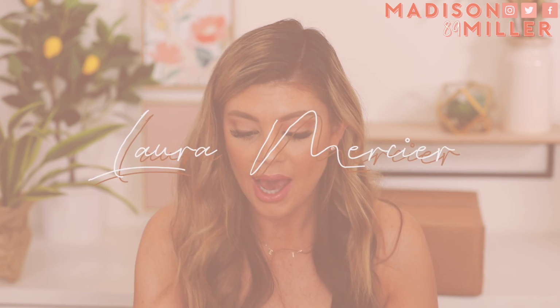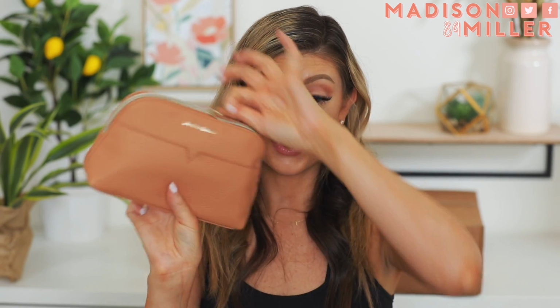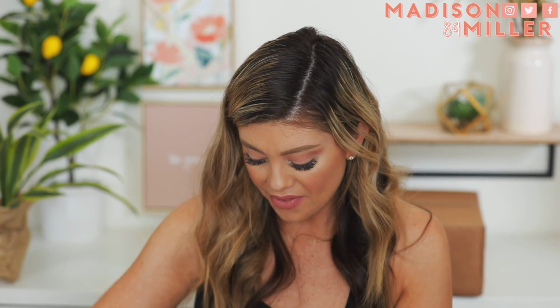All right, so next up is a package from Laura Mercier, and it looks like we have a new micellar water to try out, you guys. First off, look how gorgeous this bag is right here. I wonder if you could buy this. I'm going to look on their website and see if you can. I'll have it linked down below.